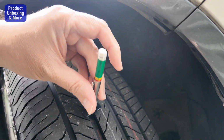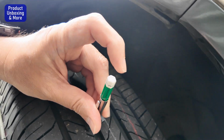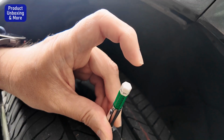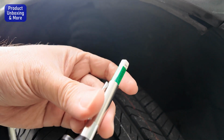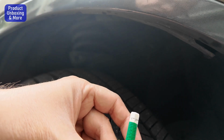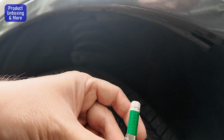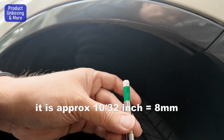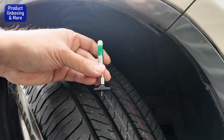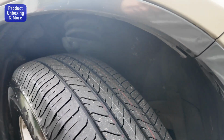I just used it for one day, so it should be in the middle. It's showing around 9:30, or nearly 10, so approximately 8 millimeters. So that's the brand new tire depth.